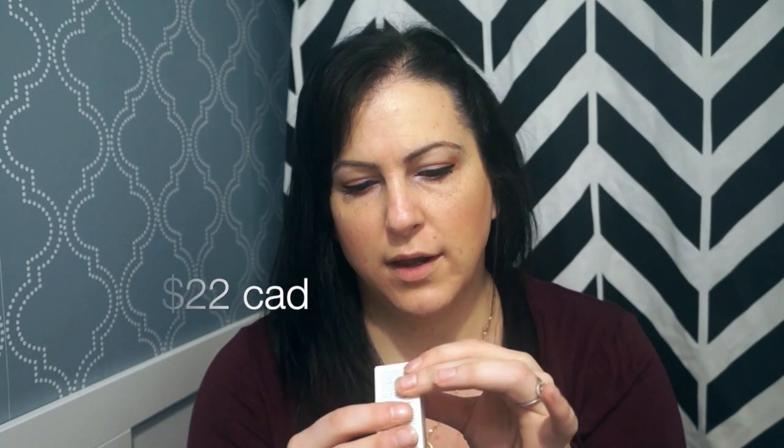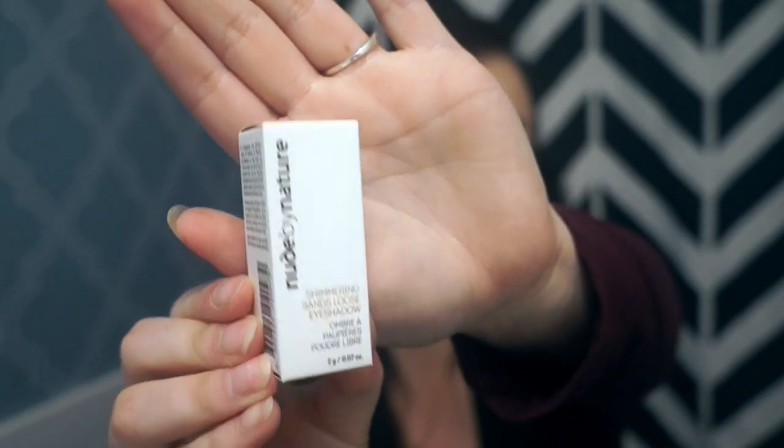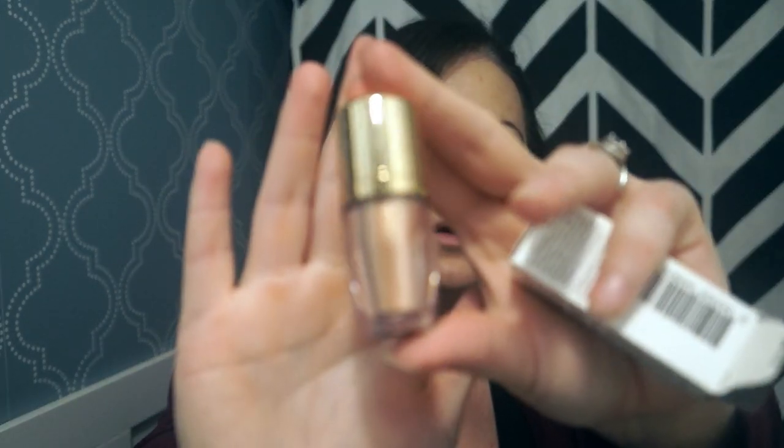Okay. So the next thing I am seeing is a Nude by Nature Shimmering Sands Loose Eyeshadow in Rose Sand. It's kind of interesting. Let's see what it looks like. It's supposed to be the color there. Loose one. I don't mind loose. I just find when you're putting it on, you constantly have to put stuff out like that. Ooh, that's a really nice bottle. Wow. And it's loose. It's kind of a different bottle for a loose. Oh. Okay, yeah, it's definitely loose, but it comes on a sponge.